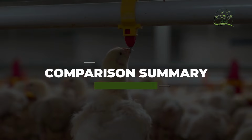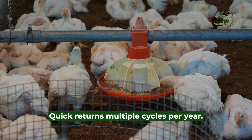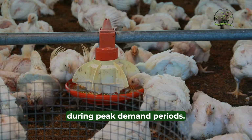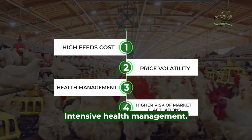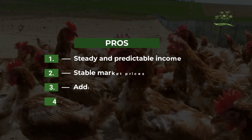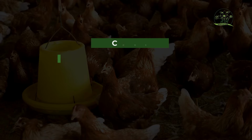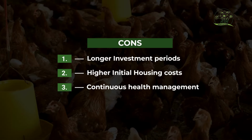Comparison summary. Broiler farming. Pros: quick returns, multiple cycles per year, potential for high profits during peak demand periods. Cons: high feed costs, price volatility, intensive health management, higher risk of market fluctuations. Layer farming. Pros: steady and predictable income, stable market prices, additional revenue from spent hens, potential for premium egg products. Cons: longer investment period, higher initial housing costs, continuous health management.